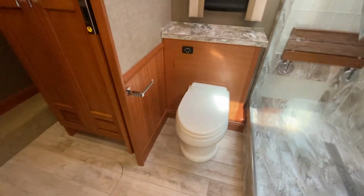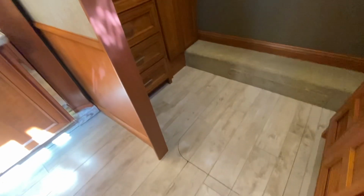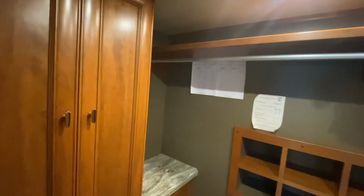Second toilet in the coach, another window behind the toilet. As we come on back into your walk-in closet, again with that flat floor all the way throughout, you have more storage, tons of drawers, storage and cabinetry, and you have a clothes rod all the way through the back of the coach.